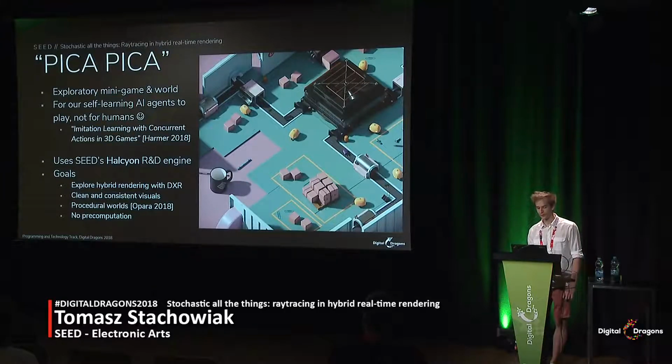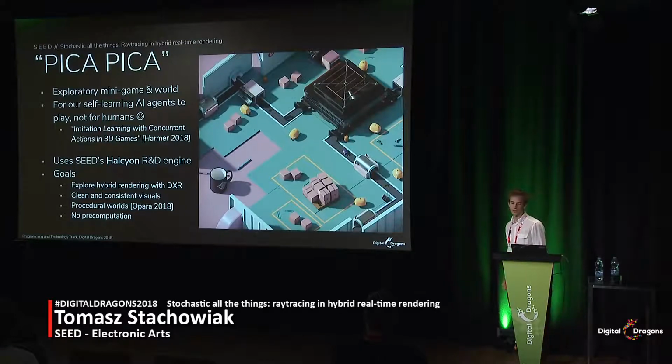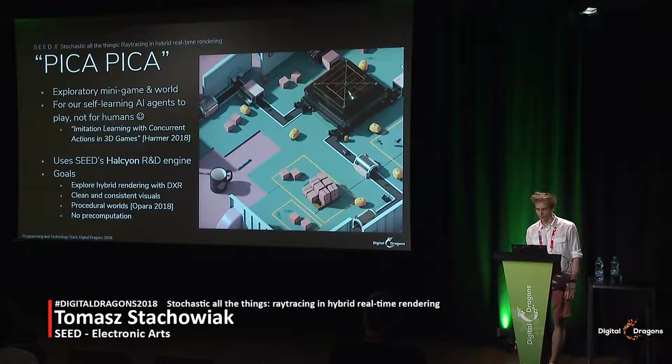We built the minigame from the ground up in our Halcyon R&D engine. It is a flexible experimentation framework that's still young, yet capable of rendering shiny pixels. And thanks to a collaboration with NVIDIA and Microsoft, we had the opportunity to work with an early version of DirectX Raytracing and explore some of the possibility space of this technology.